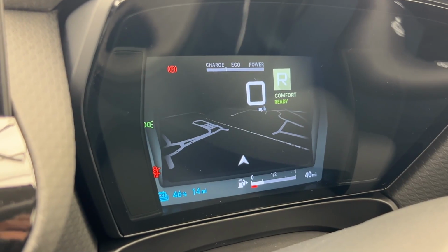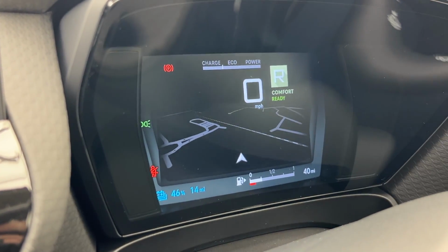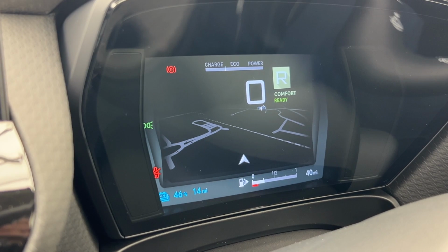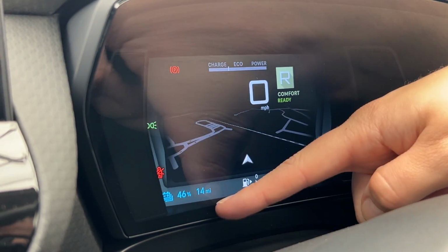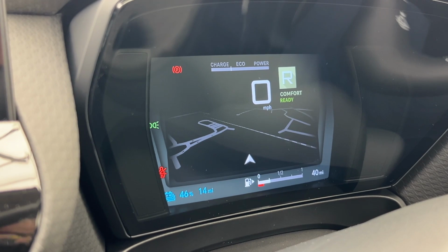So up front, in front of the driver, we do have this instrument display that is fully digital. Now this is configurable, so as you can see in this setting, we do have the map with the speedo, fuel range and electric range on the left. Now it's worth noting this car gets a claimed 39 miles of electric charge from its 12.4 kilowatt hour battery, sitting about 46% with 14 miles of real world range.